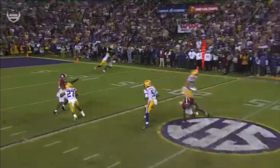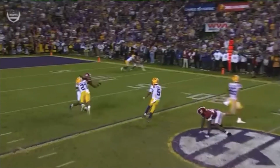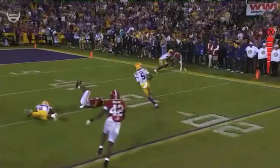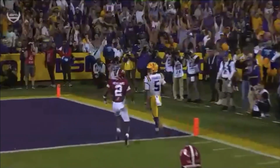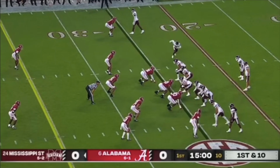You need to step up and make a play. He doesn't. He gets blocked. He gets driven out of bounds. So, like I said, run support. Huge red flag on Eli Ricks. Now we're done with that LSU game. On to Mississippi State. First play here. This first play of the game.